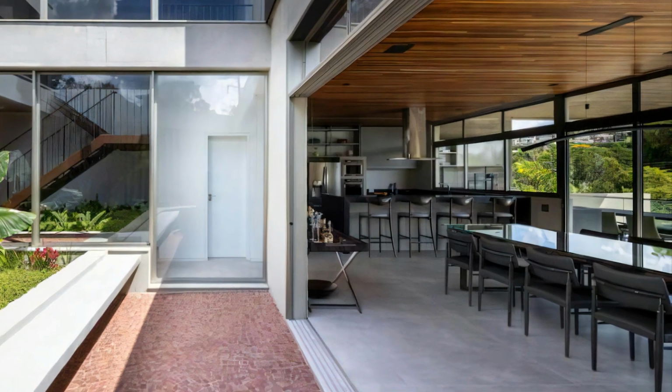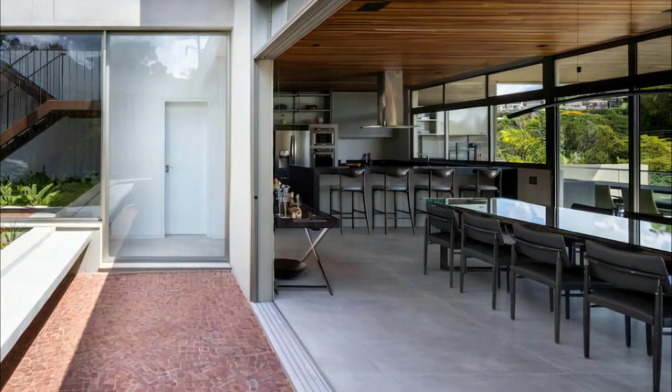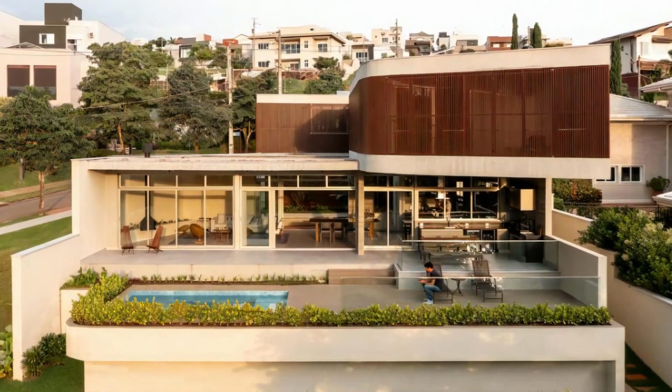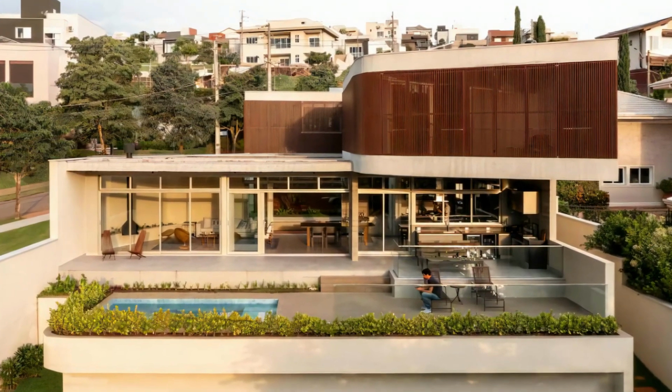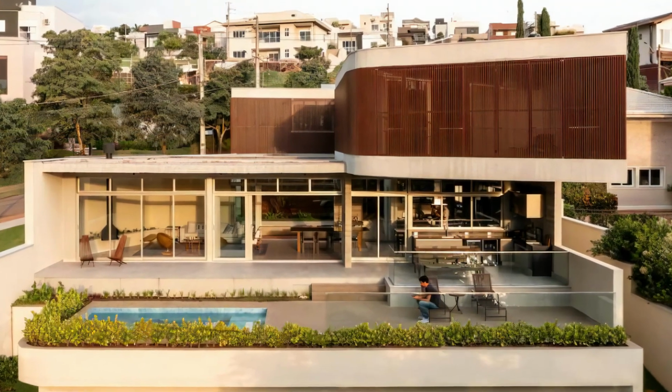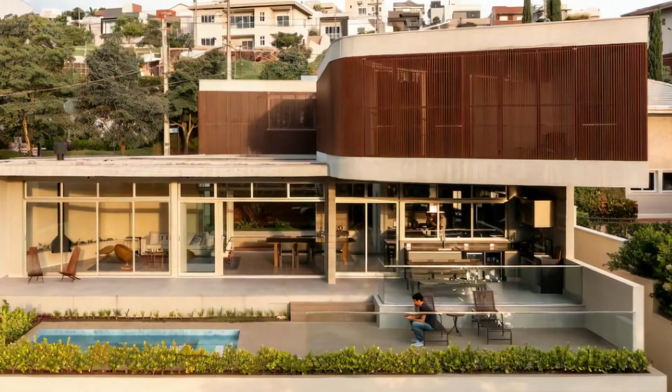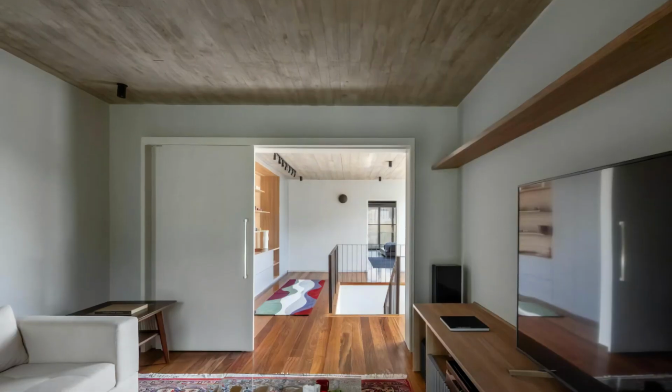The upper floor stands out with its exposed concrete slabs and beams, complemented by a curtain-colored metallic breeze to regulate sunlight. This floor includes an intimate living room, guest bedroom, bathroom, and suite, with well-placed openings allowing for cross-ventilation and reducing the need for air conditioning.